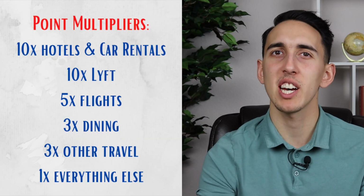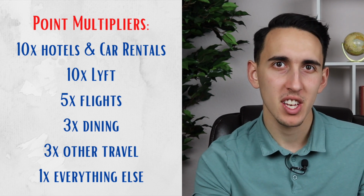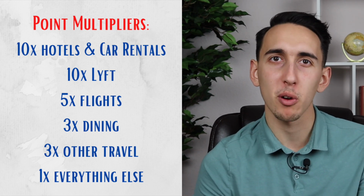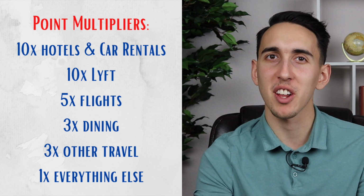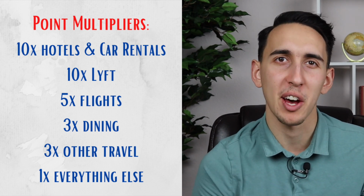In comparison, the point multipliers on the Chase Sapphire Reserve are going to be for 10x back on hotels and car rentals that are booked through the Chase travel portal, 10x back on Lyft, 5x back on flights that are booked through the Chase travel portal, 3x back on dining, 3x back on all other travel, and then 1x back on everything else. So a couple things to note about those point multipliers.